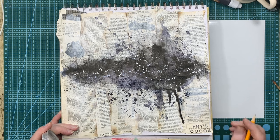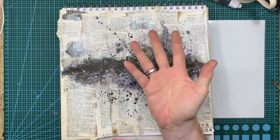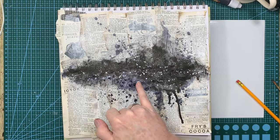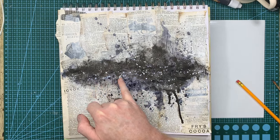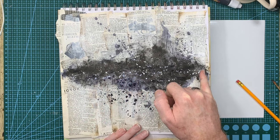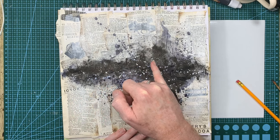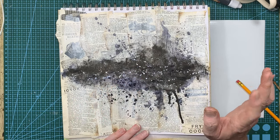It's dry. Ta-da! Right, so we can see where some of the white has kind of turned greyish. Where it's hit the acrylic ink, it's stayed whiter and brighter. So that's okay. Don't mind that.